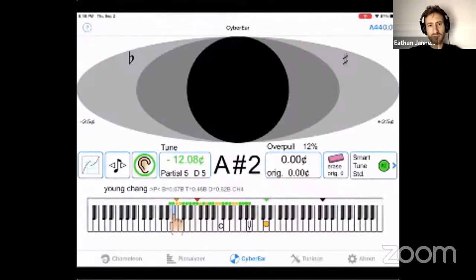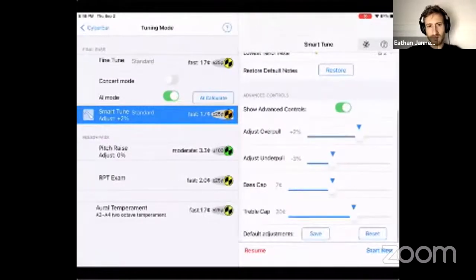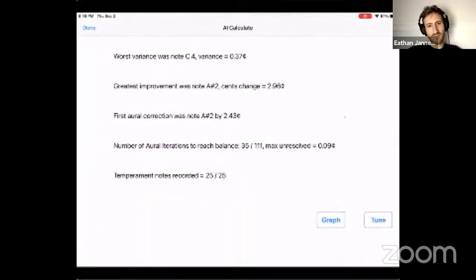So we're going to go and actually calculate. Assuming that I recorded all those notes, I'm going to calculate, and then AI is going to give us some feedback as to what it did. It already calculated the tuning. It already went through 35 iterations in the time that it took to display the screen.